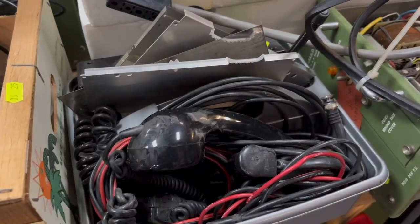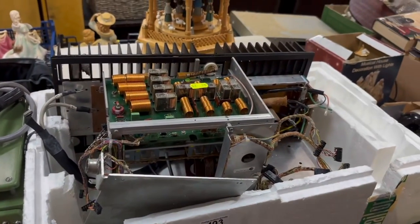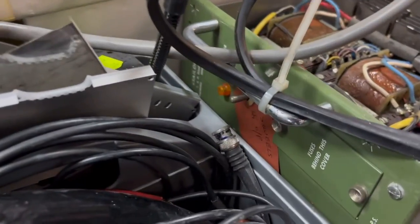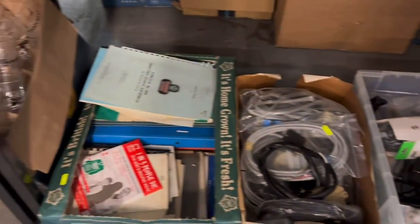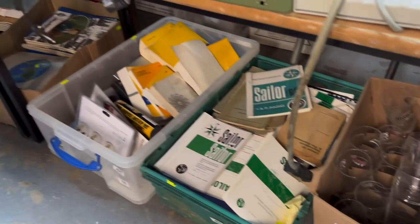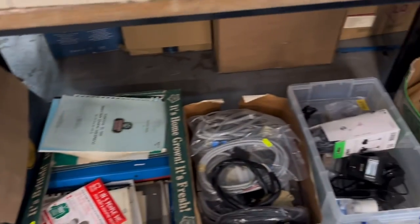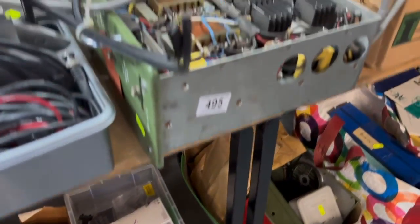And then there's these sort of old phone handles and stuff. And then this, I mean, who knows what that even is. And then this one here, again, with all the Sailor frontages. And again, under the table, look, everywhere you look is just full of paperwork, manuals and stuff. So all of this is well worth looking at.